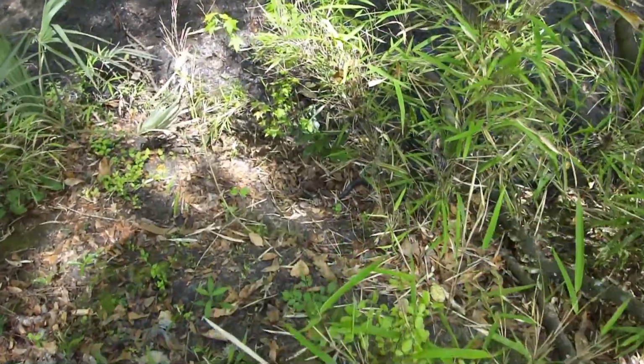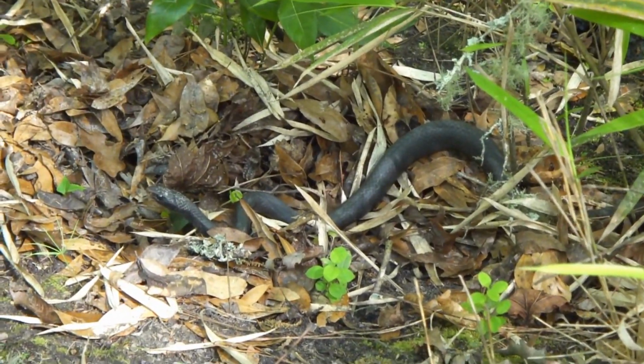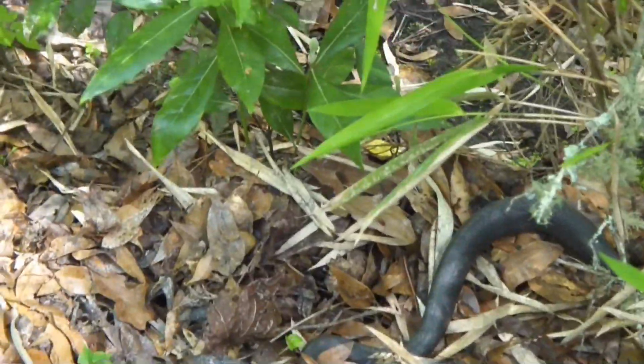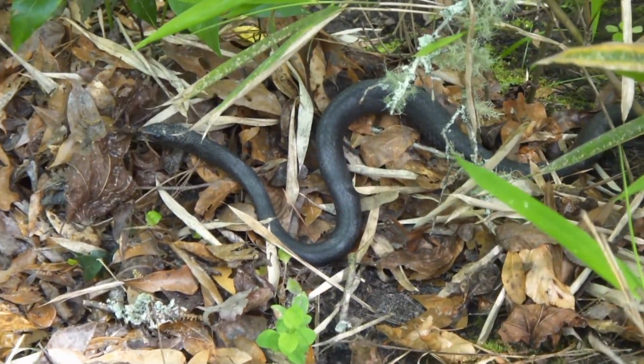Snake down here. Right there. Hey, snake. Come on. Move around. Move around for us. There you go. You're about to go. That thing's about 3.5. Yeah. Come on. Here, let me go the other way and make him move towards you.